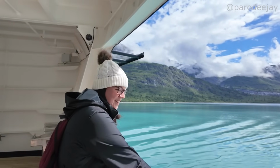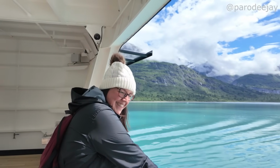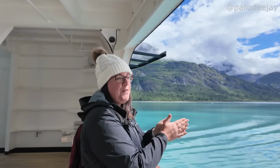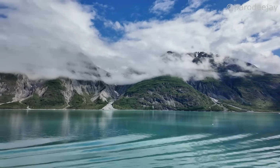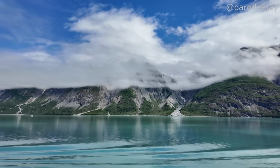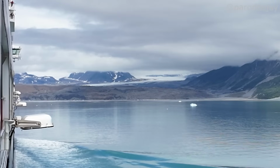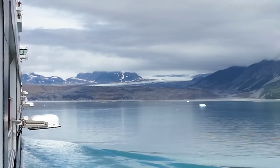Oh, I found Dee over here in the sun. All right, we'll take the cold in small doses as we look at Margerie. It's beautiful back here. There's no wind. Well, one good thing about this side is I think we can get a little peek at Grand Pacific Glacier. I believe that's what we're looking at straight in front of us.